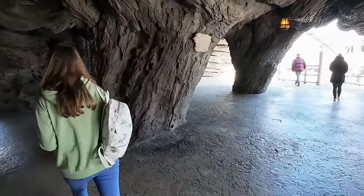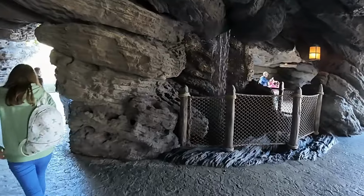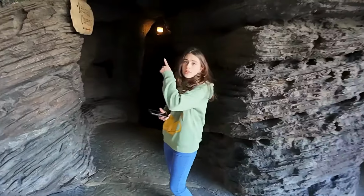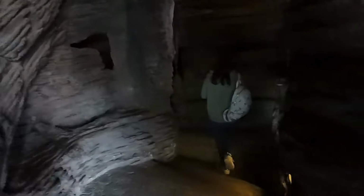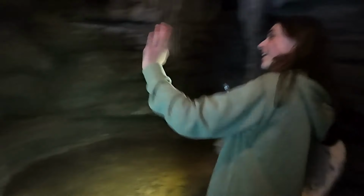Yeah, School Rock's that way, isn't it? We're going round to School Rock then? That's the same thing, isn't it? No, this is a cupboard. Okay. Bonjour. Hola.